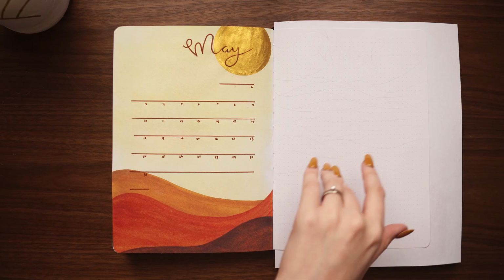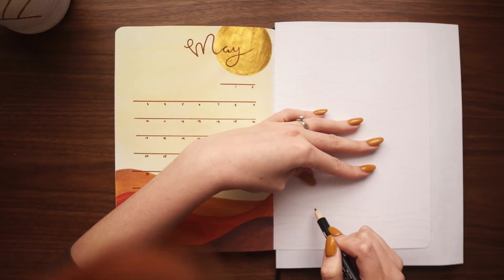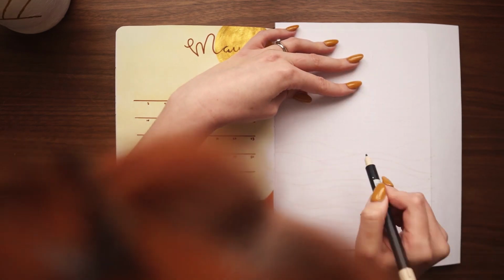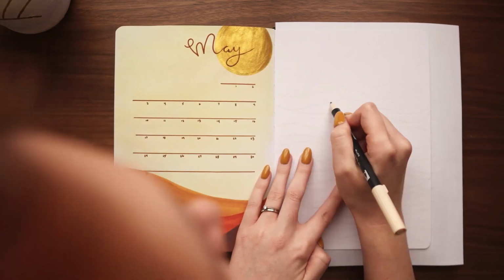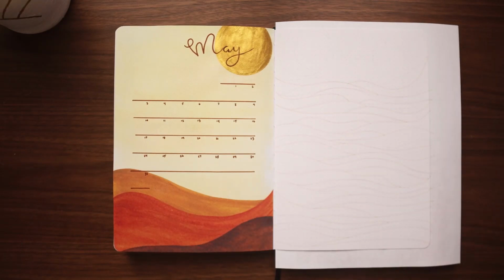So my idea for the mood tracker was to have all of these sections that I would fill in day by day with a different color according to my mood. So I tried to create all of these sections as sort of irregular. They almost look like waves to fit the abstract desert or hill vibe that I'm going for.